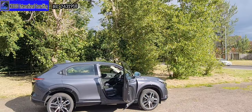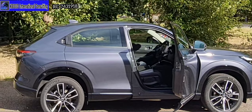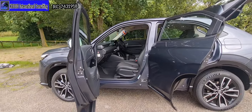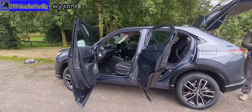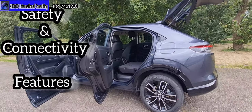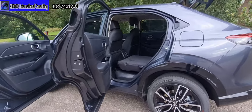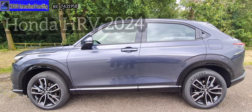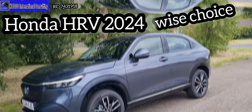Well, I understand that finding a vehicle that offers both practicality and modern features can be challenging. Many drivers are looking for a car that provides excellent fuel efficiency, ample cargo space, and the latest in safety and connectivity features. Marvelous. So in this video, I'm going to practically take you through those features that make the 2024 Honda HRV a wise choice this year.